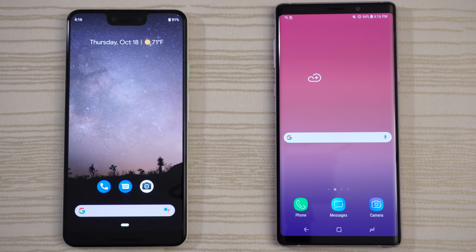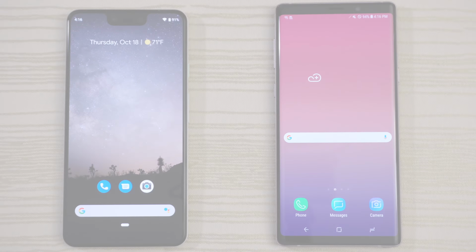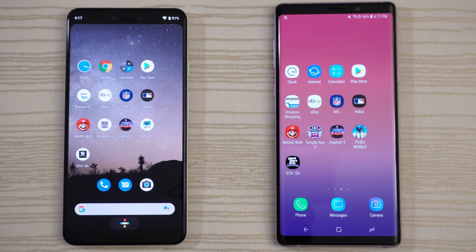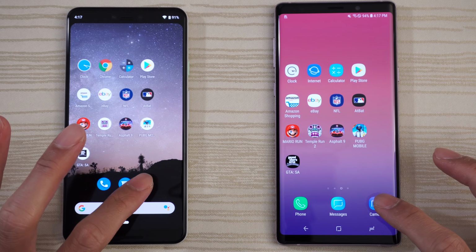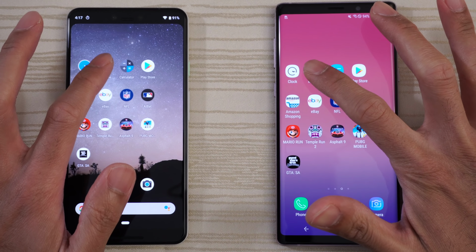And give the boot up win to the Pixel 3 XL. And we are in! Nothing open in the background on both, as you can see. So let's get started by tapping the messages. Pixel 3. Camera. Ooh, very close, maybe the Note 9 on that one. Clock. I think that was the Note 9 actually. Stopwatch and leave that running.